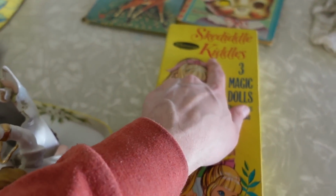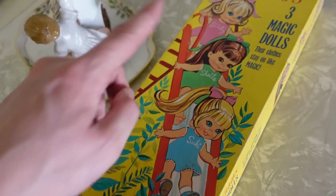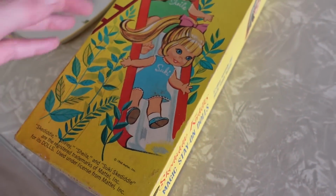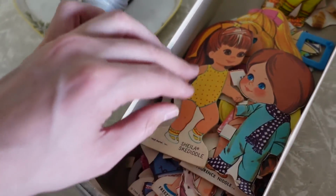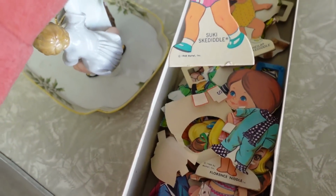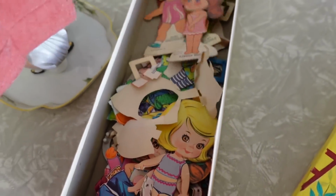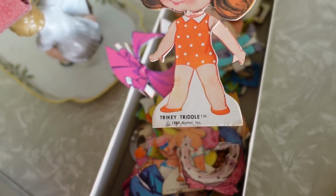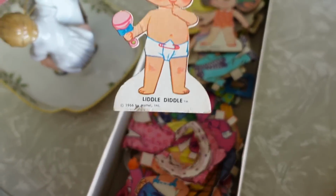And then I have Skididdle Kiddles. This is 3 magic dolls. Their clothes stay on like magic. We have Shirley, Sheila, and Suki. Suki. That's funny. 1968 Mattel. And there's their dolls. That's Sheila. I wonder if they're all in here. There's Sheila, there's Suki, and here's Florence. Florence, you're not supposed to be a part of this party. Oh, there's a whole bunch of them. Frizzy, or Frezzy. Oh, how cool is that? Shrieky. Shrieky? Oh, who's this little baby? Little Diddle.